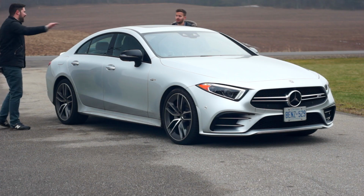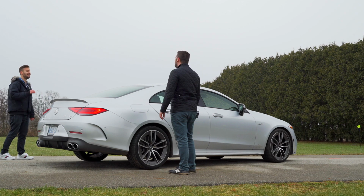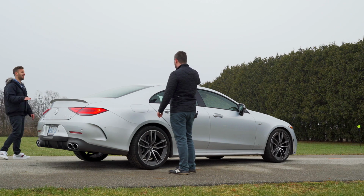It is not a coupe. It is a sedan. The coupe is the slant. Sorry. It's the slant. That's what makes it.